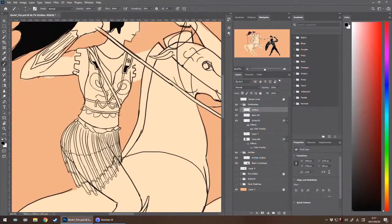No, that even looks more like exposed midriff. Why am I having such a problem with this area? That might be enough.